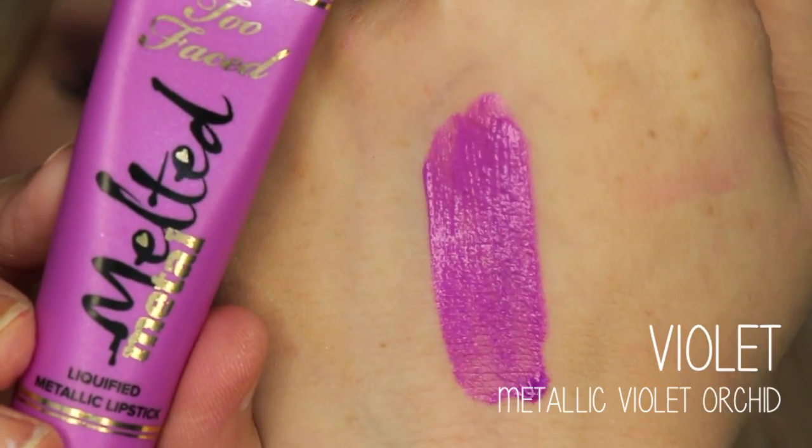Then here's one of my favorites. This is Violet, which is a metallic violet orchid color. This is just such a beautiful one, and it's a little bit more sheer. Okay, so those were all 8 shades of the Melted Metal Metallic Liquified Lipsticks.